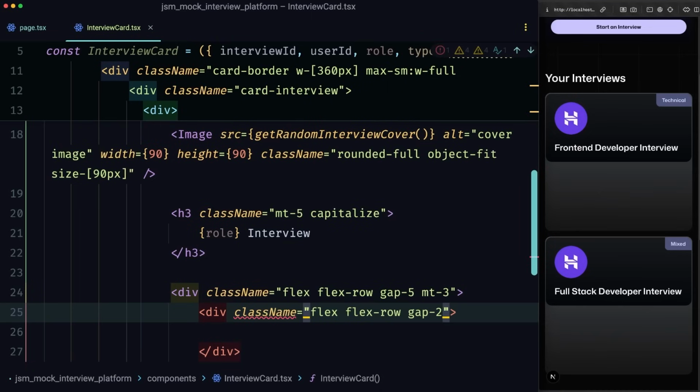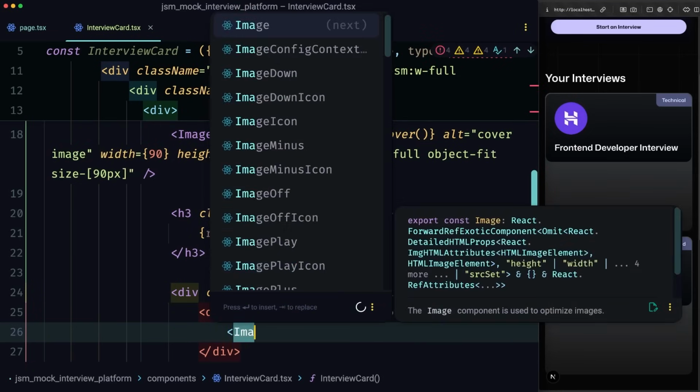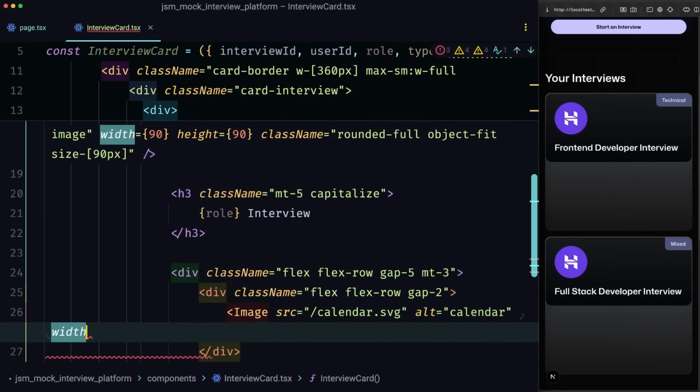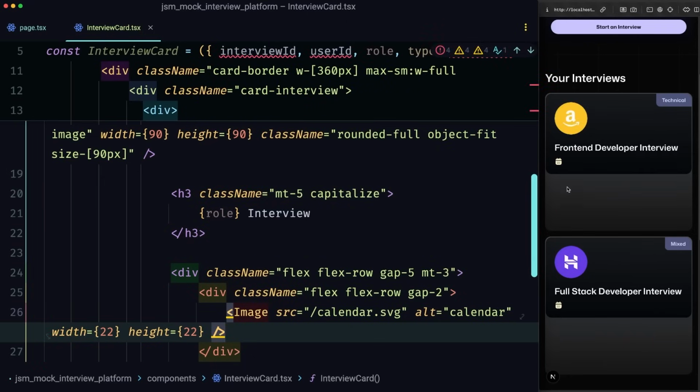2. And within it, we can show some kind of an image that'll just render the logo or the icon of a calendar. So let's go to calendar.svg. An alt tag will be calendar, width will be equal to 22 pixels, and the height will be equal to 22 as well. So if I save it, we'll see a little calendar icon right here.